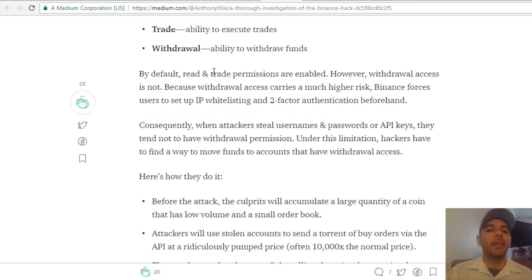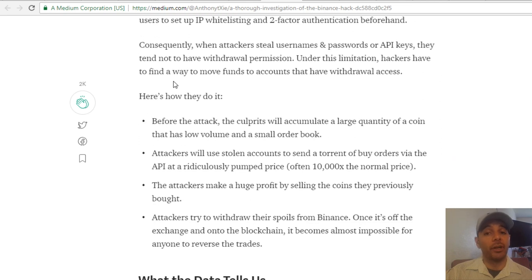Still looking good. By default, read and trade permissions are enabled. However, withdrawal access is not. Because withdrawal access carries much higher risk, Binance forces users to set up IP whitelisting and two-factor authentication beforehand, which I did, and is fairly secure. So under this limitation, hackers have to find another way to move the funds to accounts.